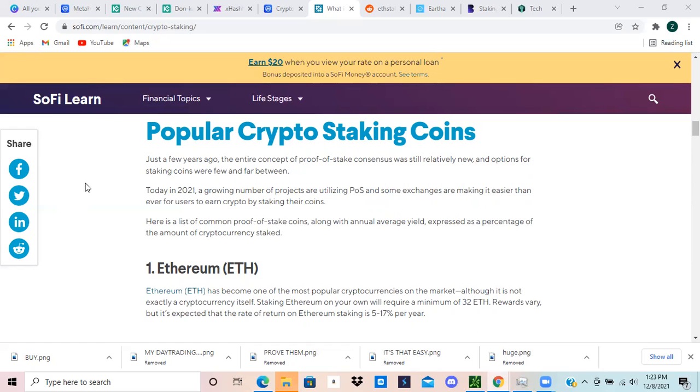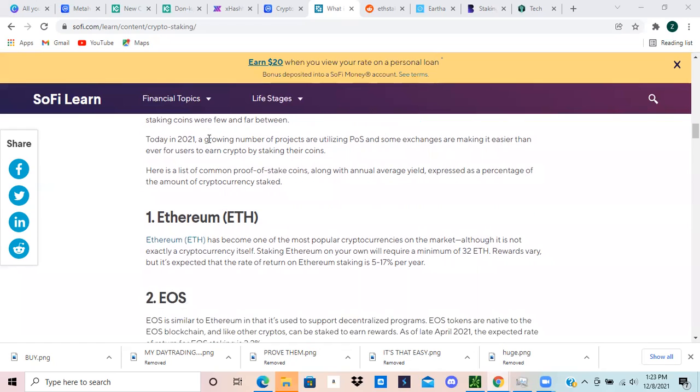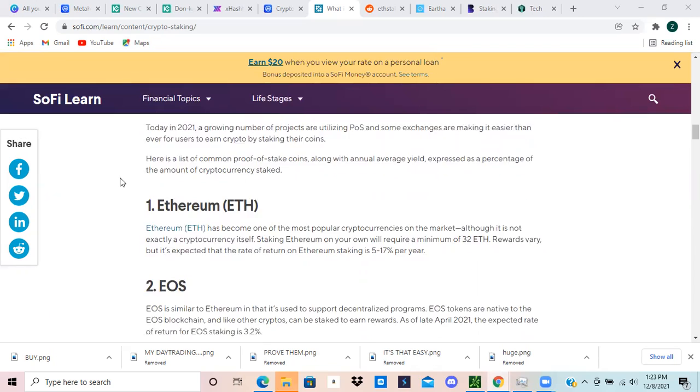So today in 2021, a growing number of projects are utilizing POS, which is proof of stake, and some exchanges are making it easier than ever for users to earn crypto by staking their coins. Here is a list of common proof of stake coins along with the annual average yield expressed as a percentage of the amount of cryptocurrency staked.